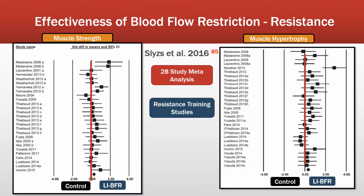The small diamond at the bottom indicates that the summary or aggregate effect size certainly favored the low intensity BFR relative to the control. If you turn your attention now to the right hand portion of the screen, you can see the muscle hypertrophy. Again, these are resistance training studies, low intensity BFR versus control. A little bit stronger of an effect size here, as you can see there are greater effect sizes with some of these studies, but the aggregate effect is still the same. So the take-home message is that when it comes to resistance training studies, low intensity BFR is consistently better than any control, regardless of whether you're looking at strength or muscle hypertrophy.